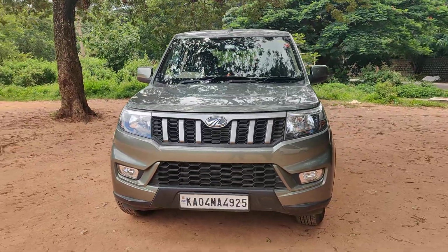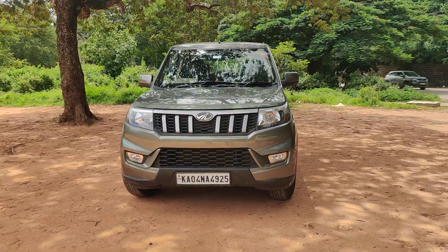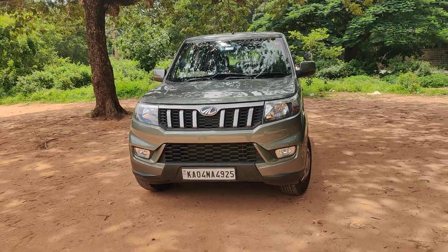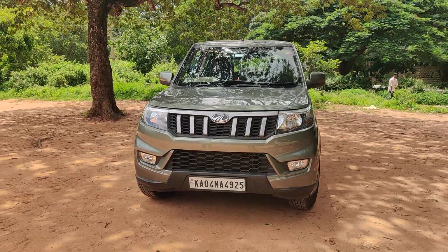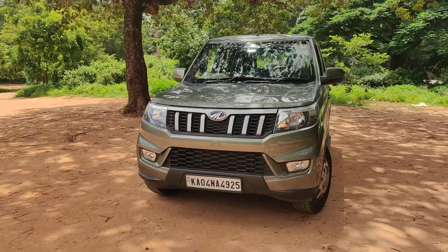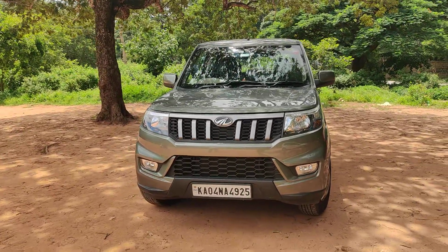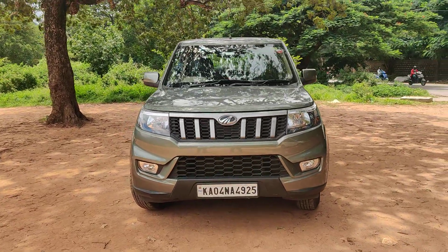So anybody who's really interested in having a look at this 2022 Bolero Neo N8 version, we also have showroom history available in this 9,800 kilometers single owner vehicle for sale in Bangalore at the moment. The price we are quoting is 10 lakhs, slightly negotiable. Only serious buyers are requested to please contact us on our WhatsApp number 9886679617, and this vehicle is readily available with customers.